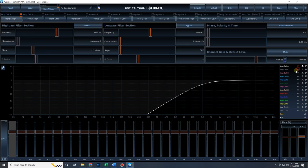Reason for this is just in case I have anything mixed up, or if there's some input that's going to be too loud, or I just want to protect the speakers before I do anything. So you can click over here to mute these, or you can just press the hotkeys, which is the numbers. You can find hotkeys in the manual for the software. We're not going to go over that in this video. So that's first things first.